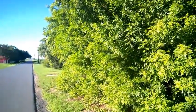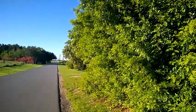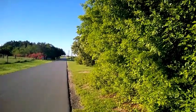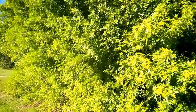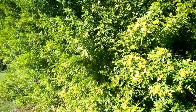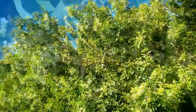Here, this is along my road in front of my property. When the highway department comes through to clear the ditches, they turn their blades sideways and they chop these trees back. That only seems to make them grow even more. Now they produce more and more flowers. And the more flowers they produce, the more berries they produce.